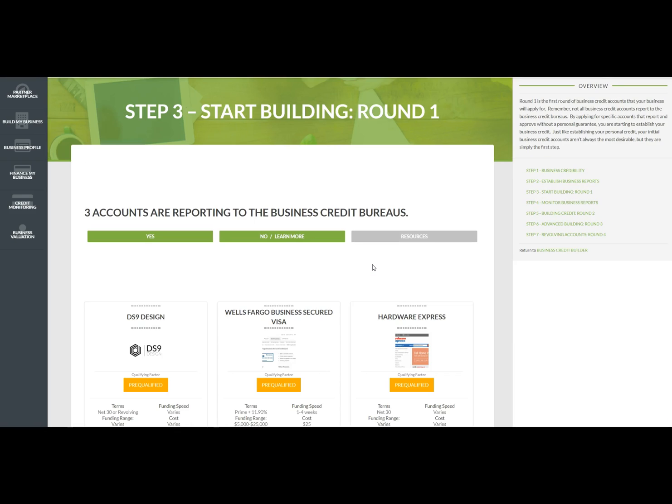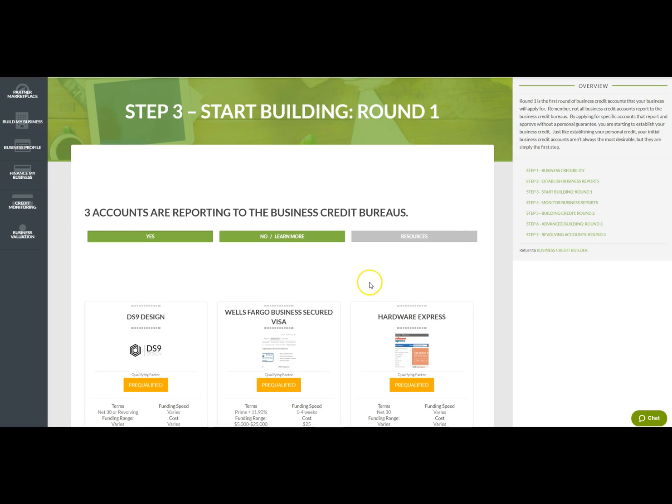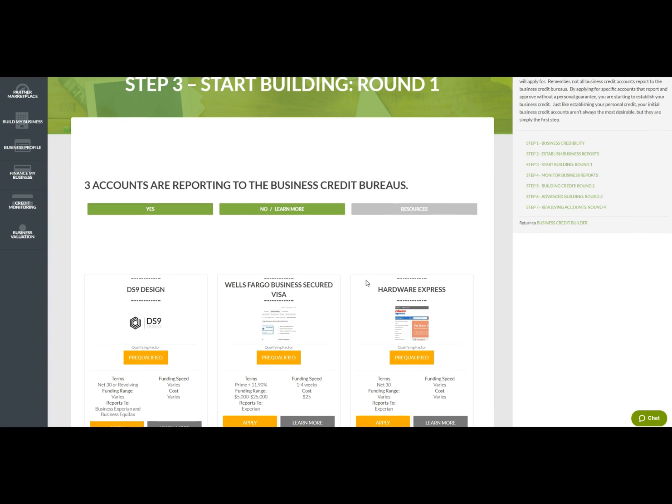Well, in this step, you're able to come in and start getting vendor credit. As a matter of fact, we have the largest supply of sources where you can actually get approved to get credit for your initial vendors to establish your initial business credit reports. Remember, finding access to vendors is one of the hardest things to be able to do, and in the finance suite, you're able to access more than enough vendors to be able to get that handful of accounts that you need to build your business credit.